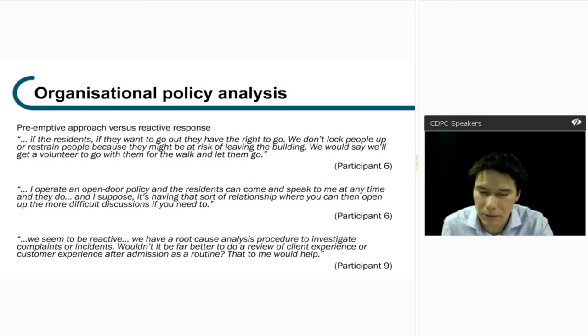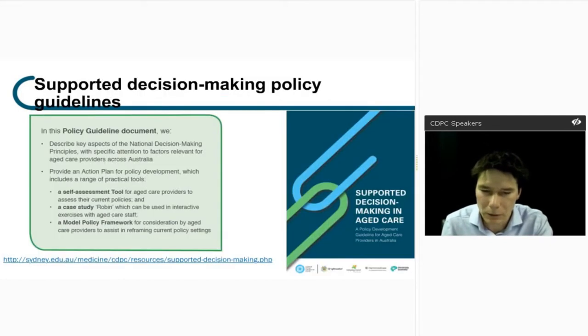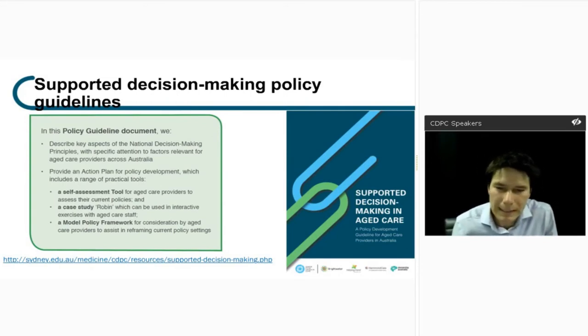So I hope that helps to just give a little bit of context to the work that we've done about looking at these organisational policies, and that it might give you some ideas about approaches that you might take in terms of looking at supported decision making in the aged care sector. Coming out of this research, we've really seen the need to provide some guidance for the aged care sector, and so working with a series of advisory groups in Western Australia, South Australia and New South Wales, we've developed this policy guidelines document, and that aims to describe the national decision-making principles with specific attention for the factors relevant to aged care providers. So it has three main sections, and one of them is a self-assessment tool for aged care providers to assess their current policies, and that's exactly the same tool as what we used in the study that I just talked about, so it's freely available for self-assessment.